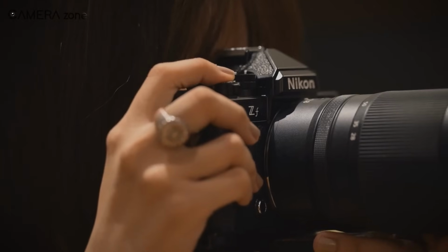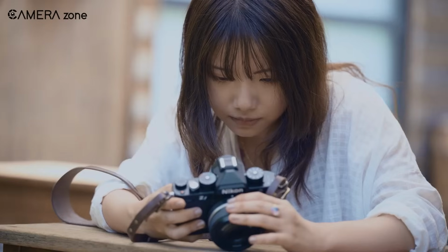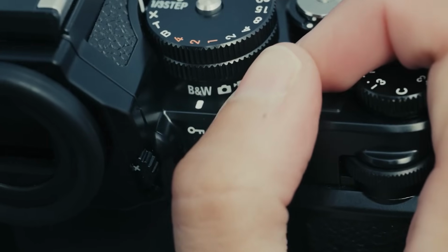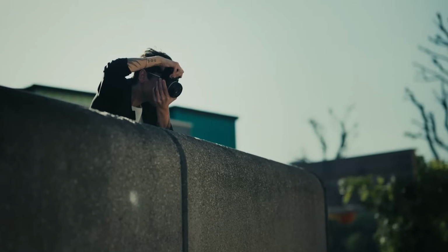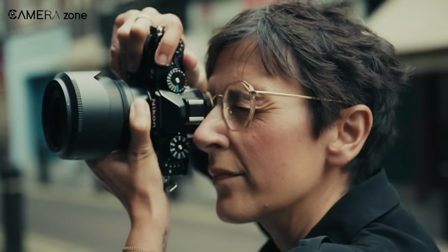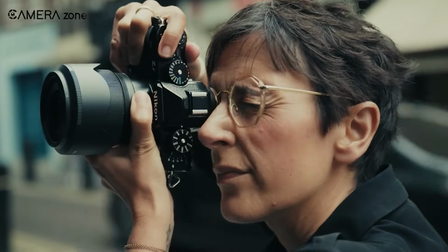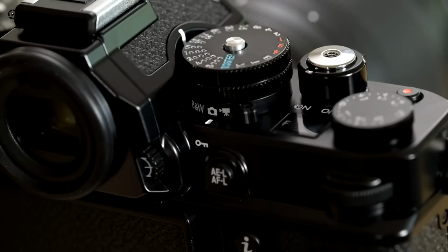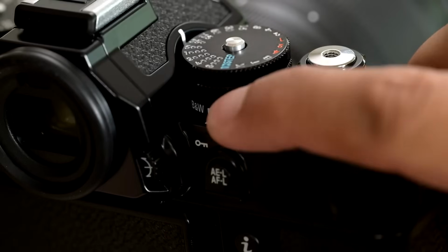The ZF's physical dials were a hit with photographers who love that tactile, old-school experience. There's a good chance the ZFR will keep this feature, allowing users to adjust settings like ISO, shutter speed, and exposure compensation directly with dials. It's small touches like these that make the ZF series stand out from the crowd, so expect Nikon to double down on this with the ZFR.